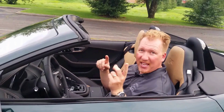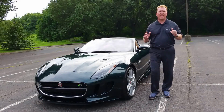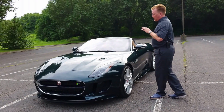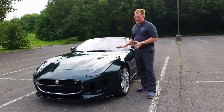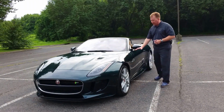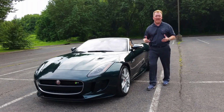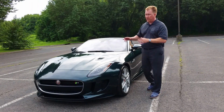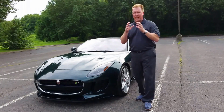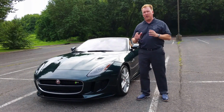Now, check out the exterior of this machine. Okay, folks, now let's check out the exterior of the 2017 F-type. You'll notice this beautiful sleek design and these beautiful flowing lines that come all the way through this belt line, and they can do that because it's an all aluminum skin and an all aluminum suspension and an aluminum fuselage. So basically you're riding in a very, very light but very rigid and strong vehicle.